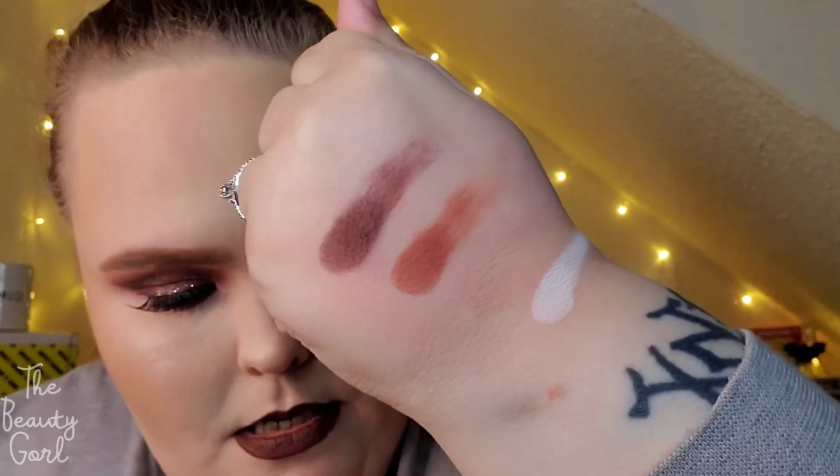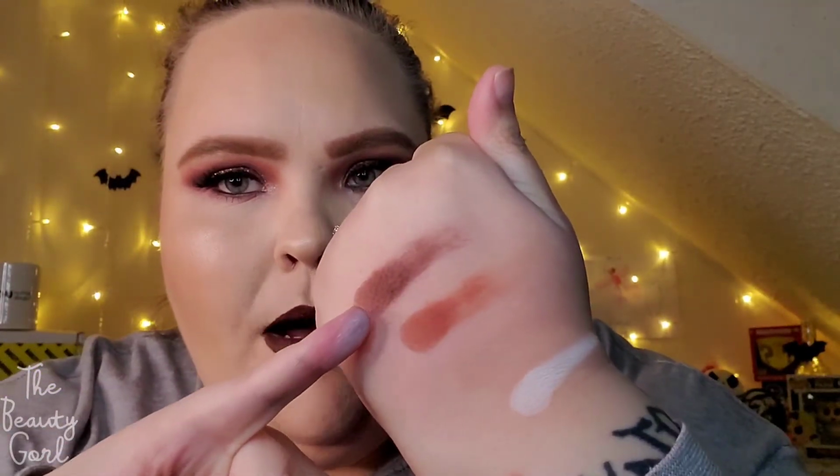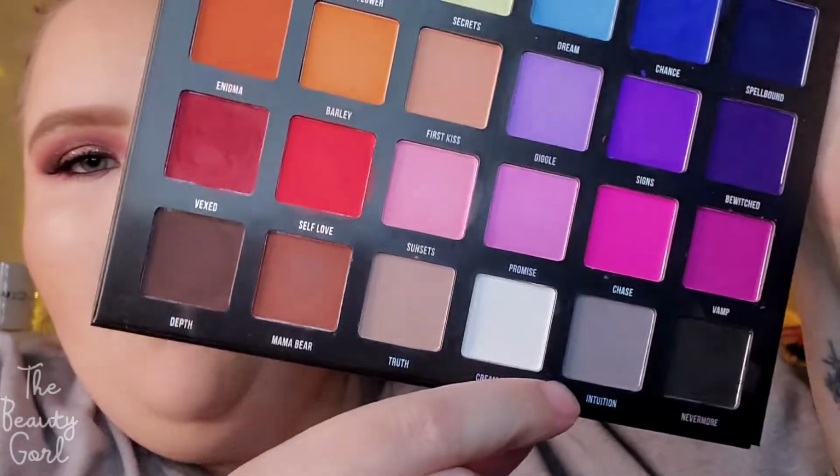I am really impressed with this white. And Truth is more of my skin tone, so you can't really see it. I did find Mama Bear to be quite patchy when I applied it, but as I blended it out, it did blend out rather nicely. So let's go ahead and build up Depth and Mama Bear and blend them out. That is what they look like. I was just kind of upset that these are more brown tone shades and it came out like this. I don't get it. Okay, and the last two shades we have are Intuition and Nevermore.